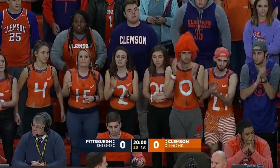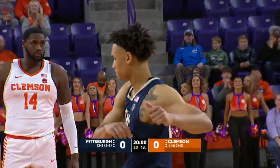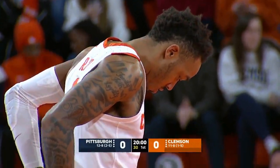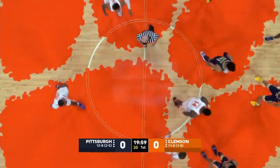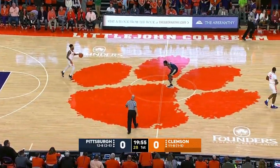Both teams coming in struggling in conference play. Pitt has lost 3 straight and 4 of their last 5. Clemson has lost 5 of 6 games in league play, including a heartbreaker on the road this past Saturday in Raleigh against NC State. The opening tip is up, and possession goes to the Clemson Tigers in their home whites.